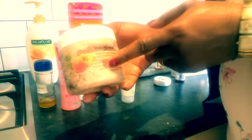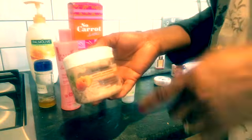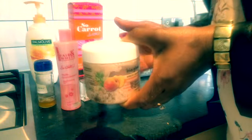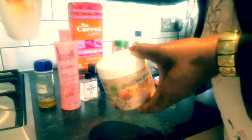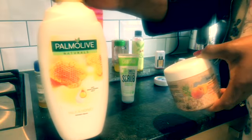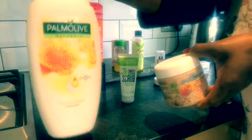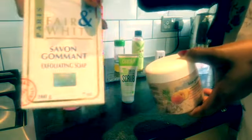So when you scrub, I will advise you to check out my other video where I explain in detail how to use this scrub. But I'm just going to brief you on how to use this. You first take a shower. You can use the soap, which contains natural ingredients, to bathe. It's good, this soap. Or you can use the fair and white soap itself.